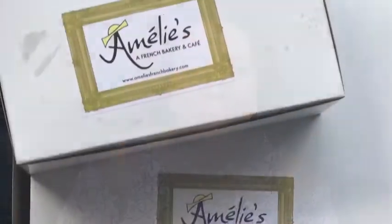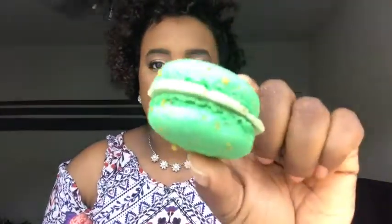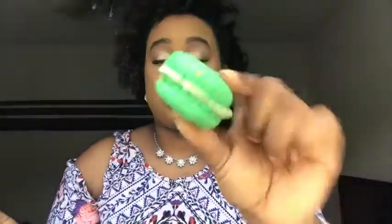So today we're gonna be trying 5 different macaroons and some other treats. But let's get started with the macaroons first, okay? So the first macaroon is green. It has this kind of filling, and this is the pistachio.